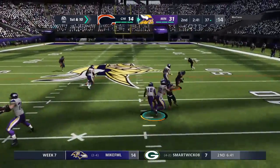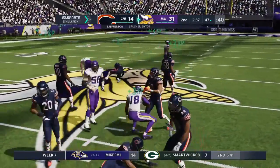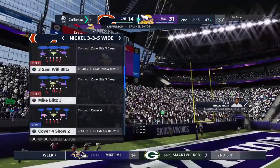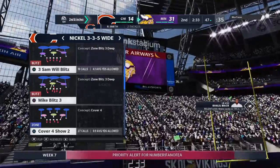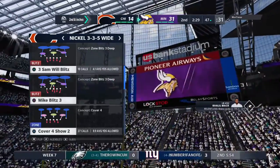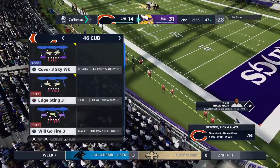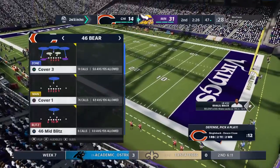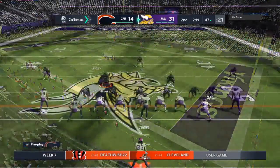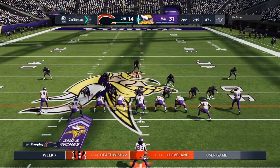On the jet sweep, here comes Jefferson. And able to break 1 tackle, but then quickly brought down. But a nice little gain. The tackle made at the 47-yard line. 10 yards on the pickup. It's 2nd and inches. In need of only about the length of the football here on 2nd down.